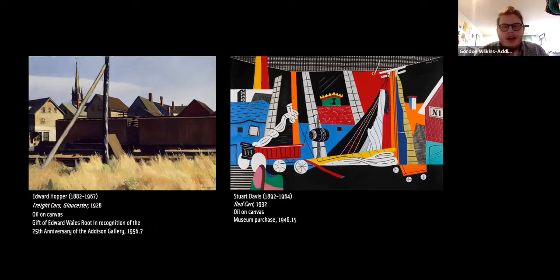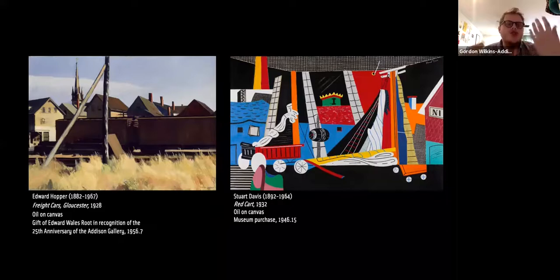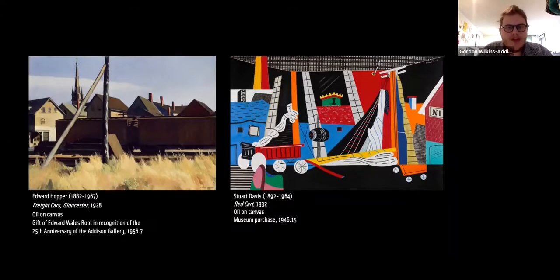What's great about these is that there are many things. Edward Hopper is represented on the left with Freight Cars, Gloucester, and on the right is Stuart Davis's Red Cart. Both are really remarkable scenes of Gloucester painted within 4 years of each other by two artists in whose company you would never encounter at a museum. You would see Edward Hopper in perhaps one wing of the museum, maybe focused on regionalism or naturalistic American painting. Then you have Stuart Davis, who would be in a completely different section, perhaps in a larger encyclopedic museum. I can't think of any other opportunity to see Winslow Homer and Edward Hopper and Stuart Davis side by side, but they're both Gloucester pictures, and once you think about them in relation to one another, you can start to see points of comparison almost directly between one and the next.